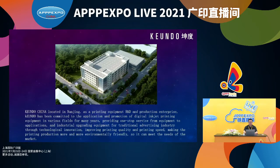Keundo China, located in Nanjing, as a printing equipment R&D and production enterprise, has been committed to applications and promotions of digital inkjet printing in various fields for many years. And we are providing one-stop service from equipment to applications.